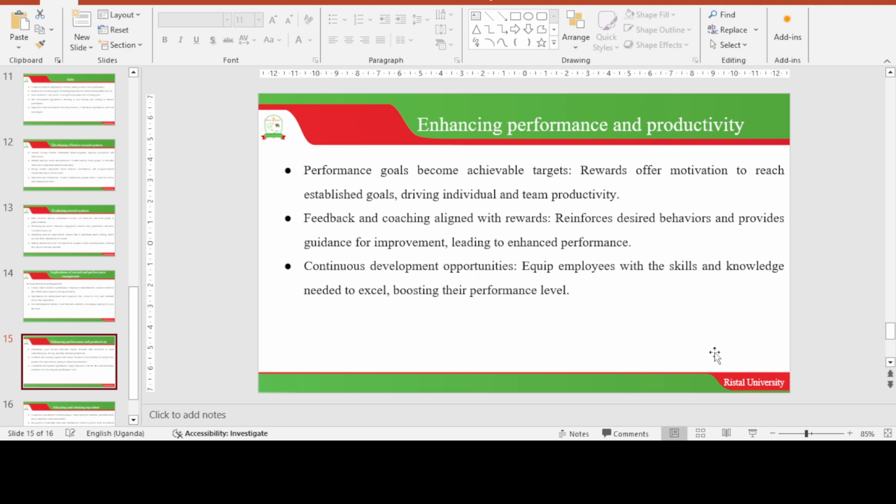Then feedback and coaching aligned with the rewards. Okay? So you need to reinforce desired behaviors and provide guidance for improvement leading to enhanced performance. It means that you need to clearly monitor the performance of the employees after the reward management programs have been implemented in an organization. So how are they behaving after giving them the reward? And if they are not doing well, what advice do you have as a manager to make sure that their performance is increasing or improving?